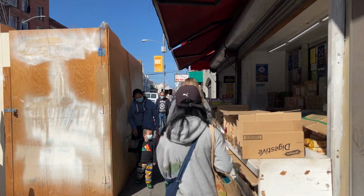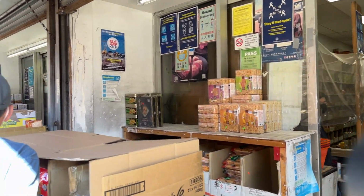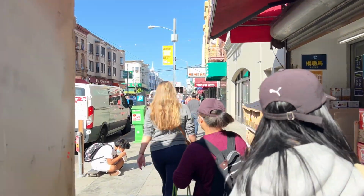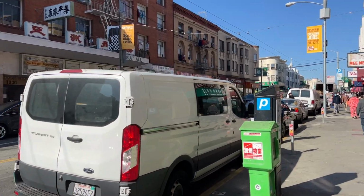We're getting just about to the edge of the neighborhood, but you can start to see we've been walking block after block after block of this, and it just keeps going. You can see just how big this Chinatown truly is here.